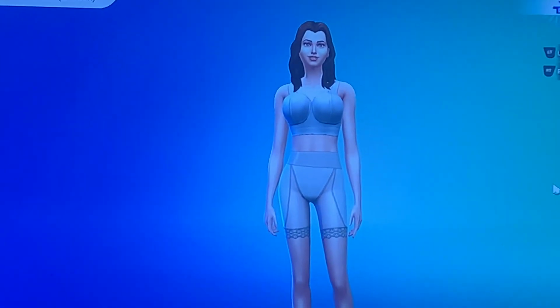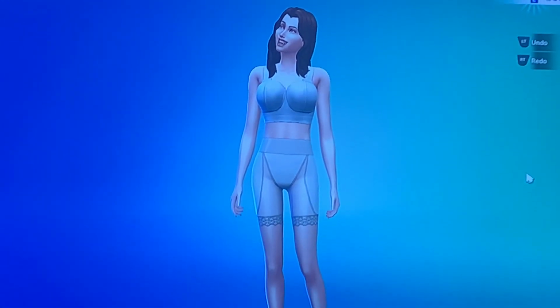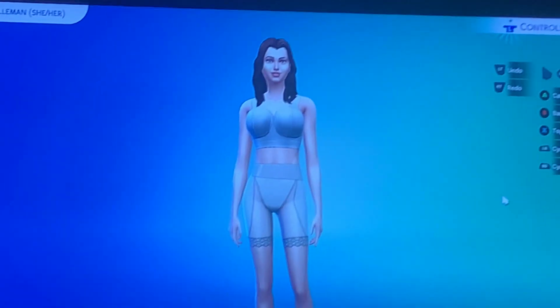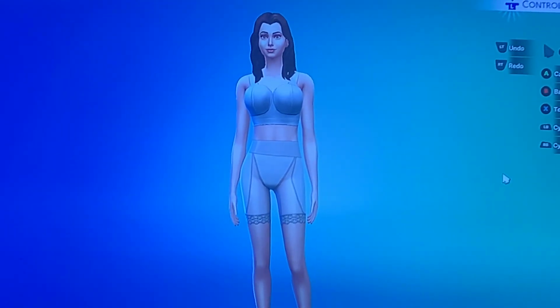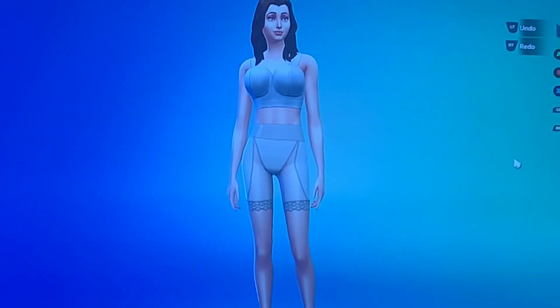So my partner Kyla is modelling the shaping underwear for trans women. Like I said, I love The Sims 4 because they're very inclusive of different genders and different sexualities and all ethnicities, like loads of things.